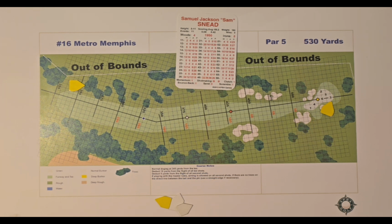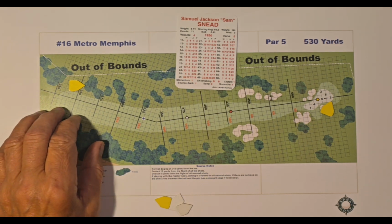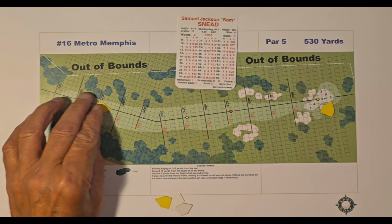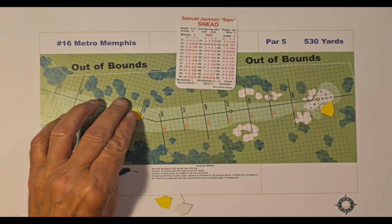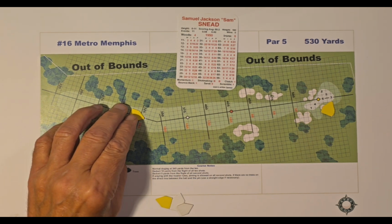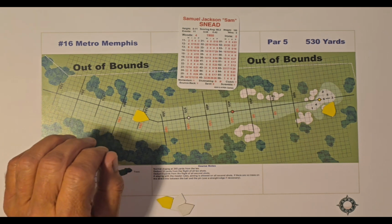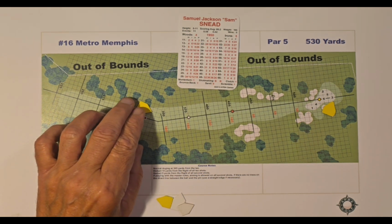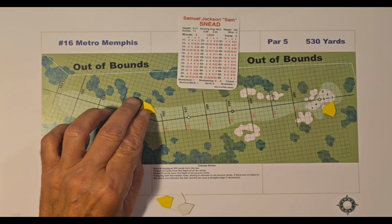160, L10, 5. But then I rolled the dice to see what happened, and he loses 50% of his distance. So he's going to go 80. 5, 10, 15, 20, 25, 50, 60, 70, 80. Press the extra 5 for the tailwind. So 85. L10. And he rolls 5.